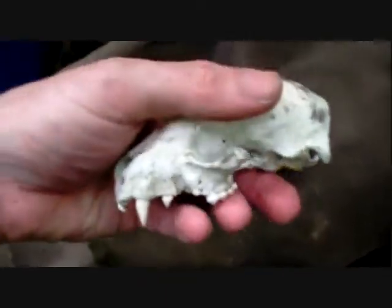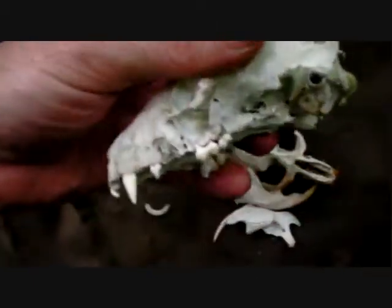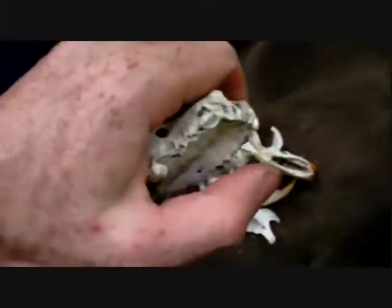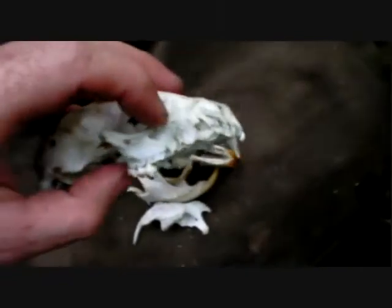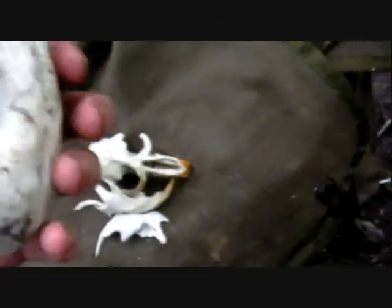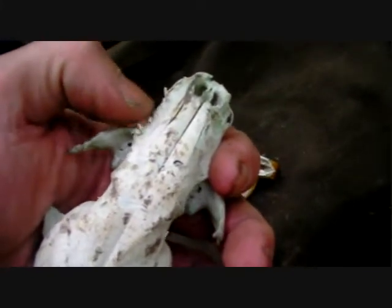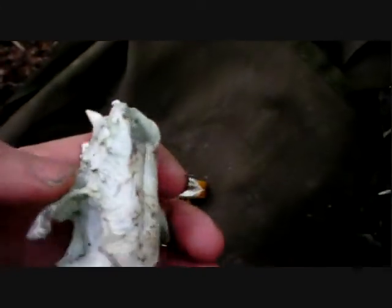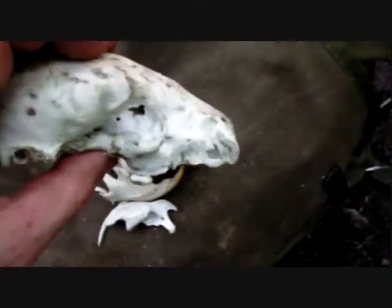So, another skull I found yesterday, a little fox skull. You can see its canines. I wish it had all its teeth intact, but this skull is pretty old. You can see where, probably can't see it on the camera, but definitely see it where something was gnawing at it. Something ate it. Chewed its face all up. But, fox skull.